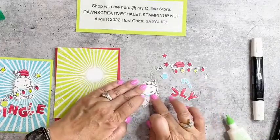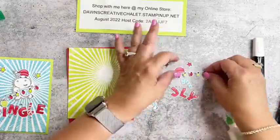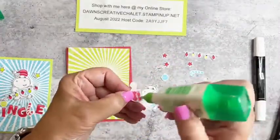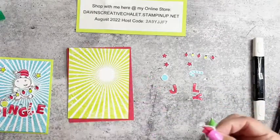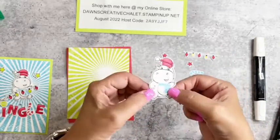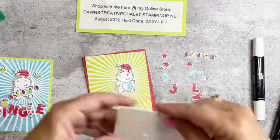And I'm going to give him a scarf. And even though you really can't see it that much, I just feel, again, it's always in the details. And then we're going to add his hat. So he has a Santa hat. Oopsie, that came out just a little bit too fast that time. I'm gonna go ahead and give him a hat. Isn't that cute? And then I want to attach him with dimensionals.